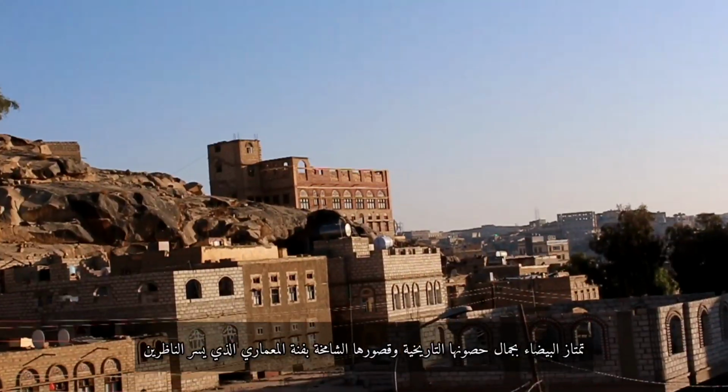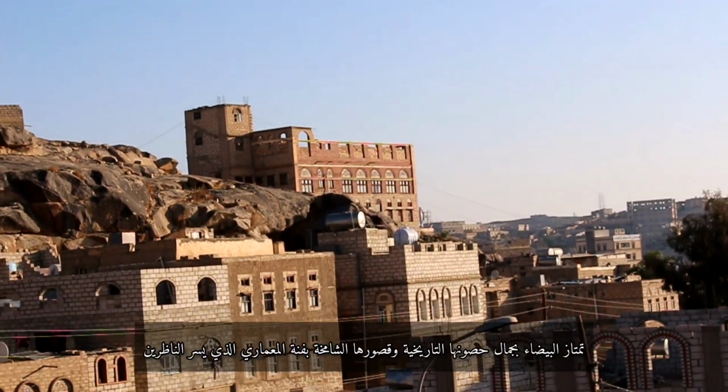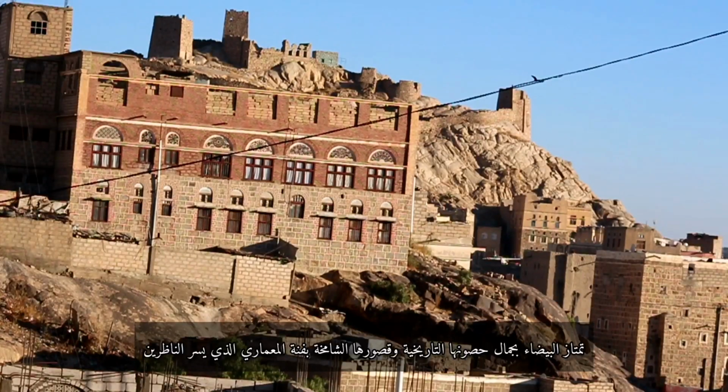Al-Bayda is characterized by the beauty of its historical forts and majestic palaces, with the art of architecture that pleases the onlookers.